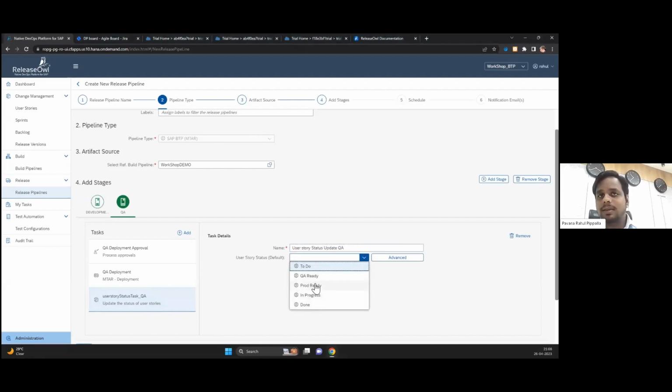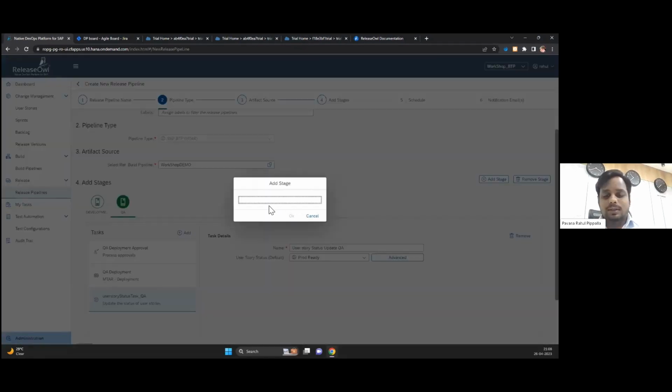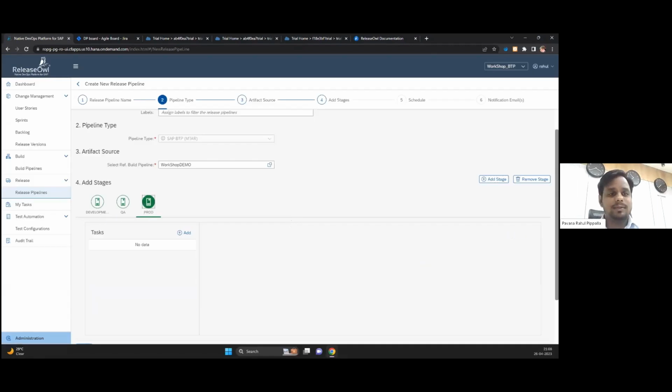And let's say prod ready. Now let's go ahead and quickly create the stage for production as well, with a similar flow with the simple steps.